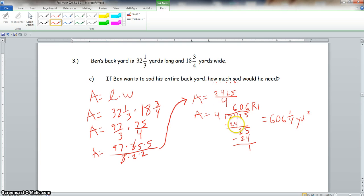So now we say 4 goes into 24 6 times. 6 times 4 is 24. 24 minus 24 is 0. We bring down our 2. 4 goes into 2 0 times. Now we bring down our 5. 4 goes into 25 6 times. 6 times 4 is 24. 25 minus 24 is 1. And so we have a remainder of 1. So our integer is 606, and our fraction is 1/4, because our denominator stays 4 and our numerator is 1.